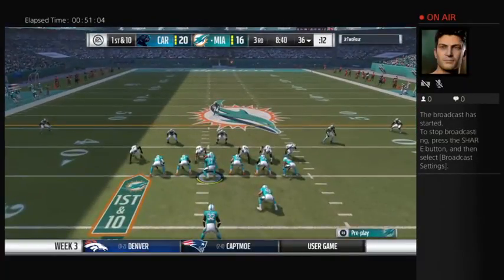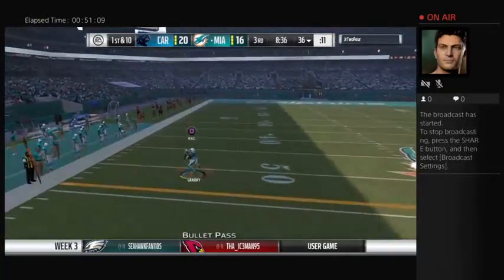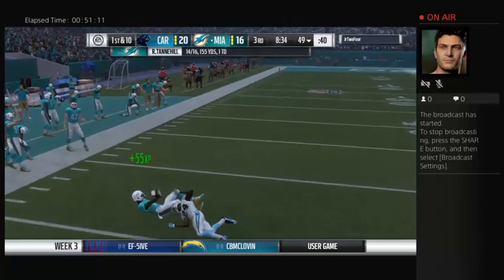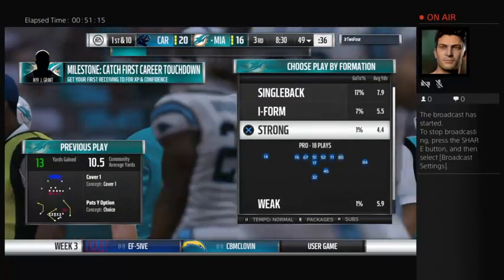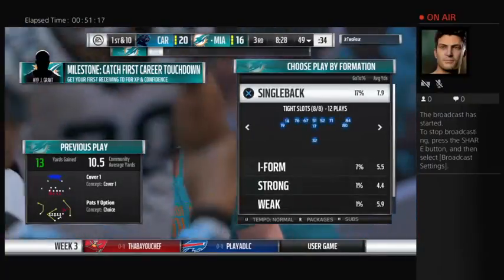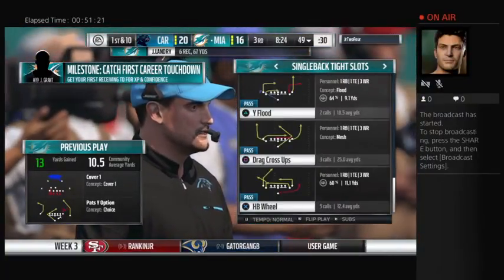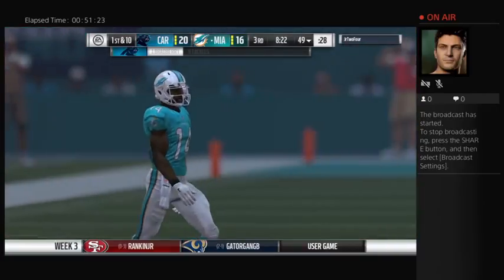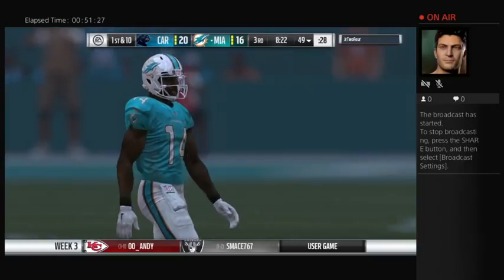On 1st and 10, Tannehill. Looking left side, that's caught by Landry. And getting this just shy of midfield, they'll spot it at the 49. And a nice pitch and catch to pick up the reception against man coverage. Both of them read how much yardage they needed, figured what they had to do, and were able to beat the man coverage for the completion.